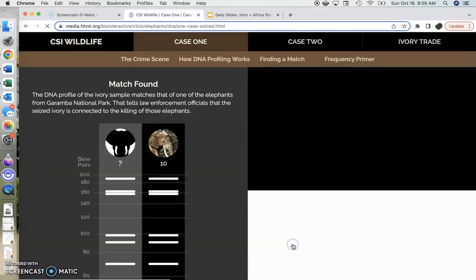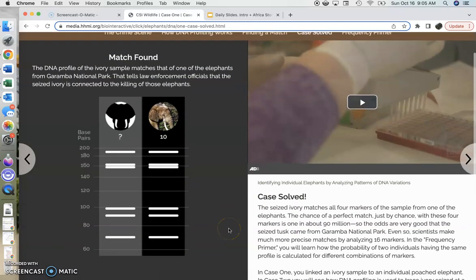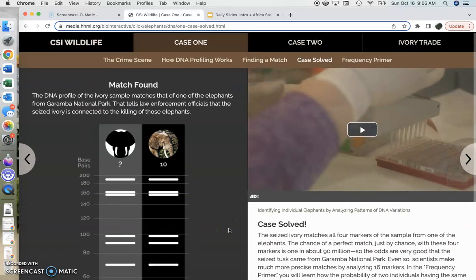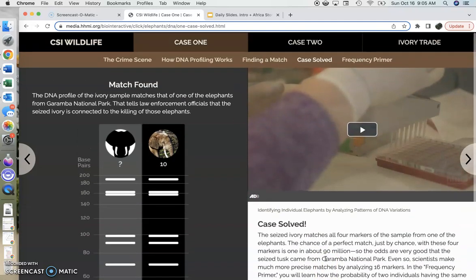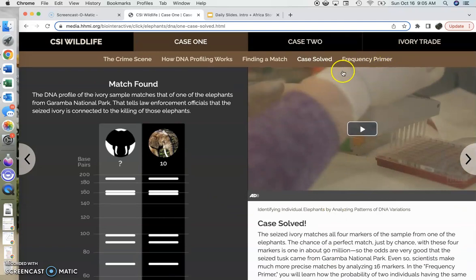And so you have now seen how to solve this case, and what I want you to do is continue on to case 2. And we're not going to worry about this frequency primer thing. So if you are looking at this and you're like, what do I do with that? Just skip over it. It's a cool idea.